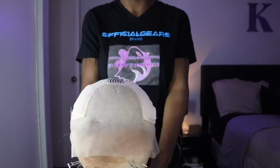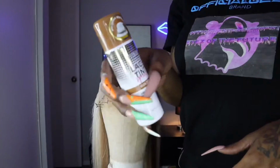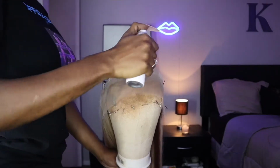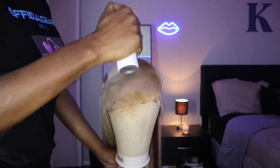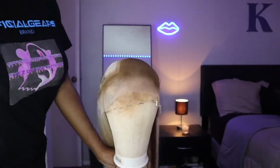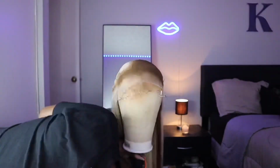In case anybody didn't know, I was just further pushing those baby hairs back so it'll give me a smooth laying process of the lace. And I'm tinting the lace right now as we speak, giving it a more natural scalp effect.